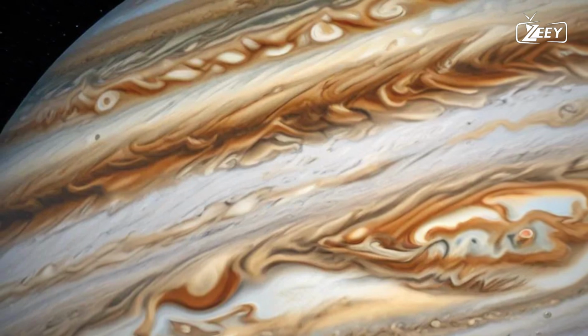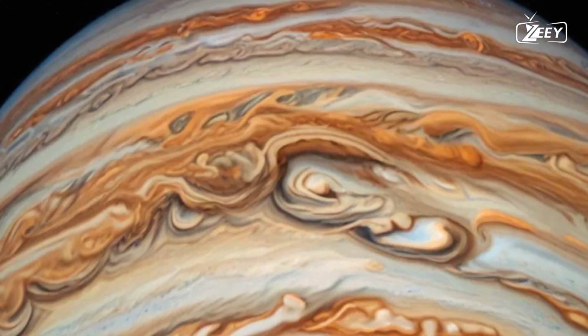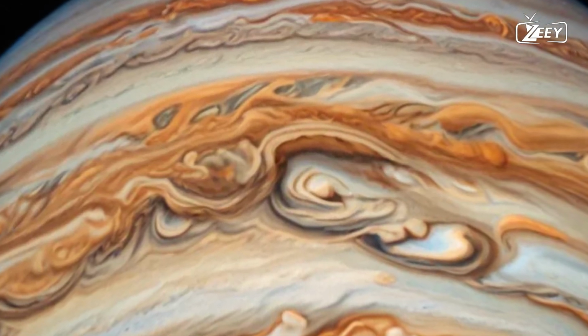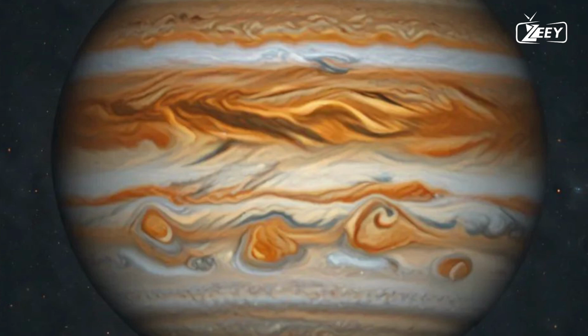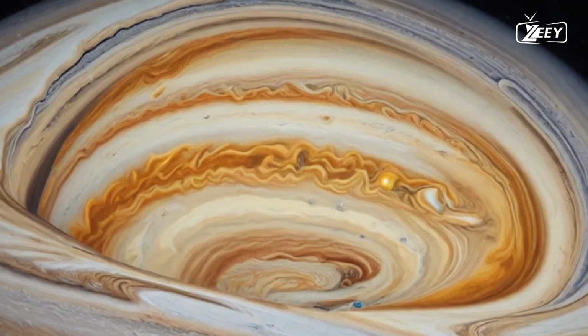The data from Juno's flybys have revolutionized our understanding of Jupiter's composition and its internal structure, revealing insights into its atmospheric dynamics and helping to unravel the mysteries of gas giants. Jupiter has also played a crucial role in our understanding of the solar system's formation.